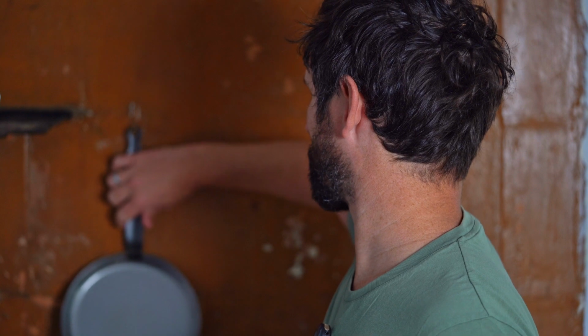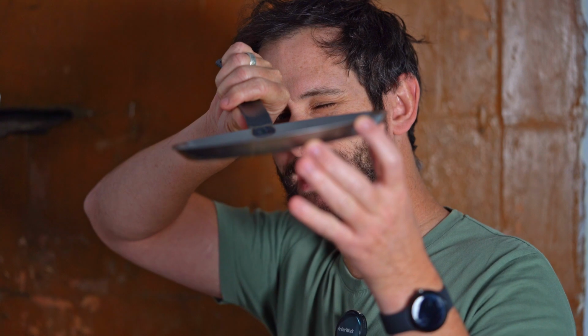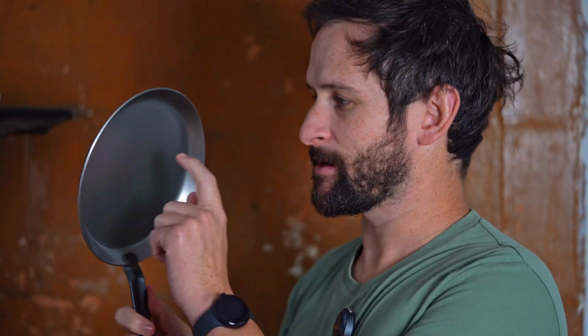Now you may notice that it's quite a small hole I'm trying to make a pizza in. It's just under 20 centimeters, so I've had to buy something to accommodate it. This is a crepe pan, high carbon steel. I think this will do the trick. I have to tilt it slightly because it's actually 20 centimeters, but it shouldn't make a difference. But so long as this gets nice and hot, this should be okay. But first we've got to light the fire.